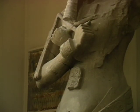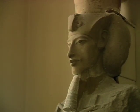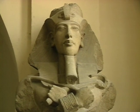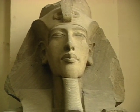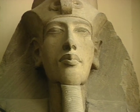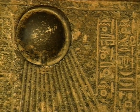Akhenaten was the one exception in a 2,000-year bunny hop of conformist pharaohs. Ruling in around 1400 BC, he was history's first monotheist. He rolled all the gods of the Egyptian pantheon into one all-powerful being, the sun god, which he called Aten.